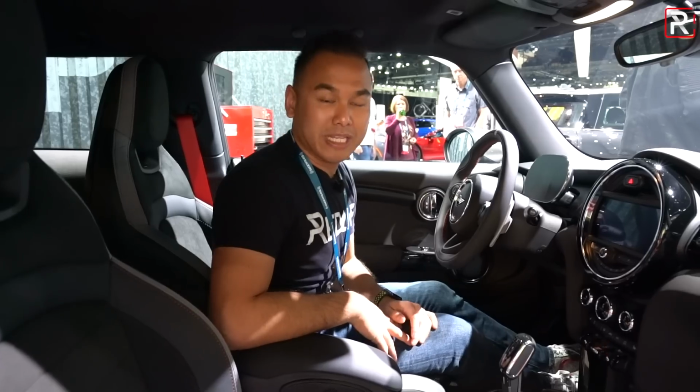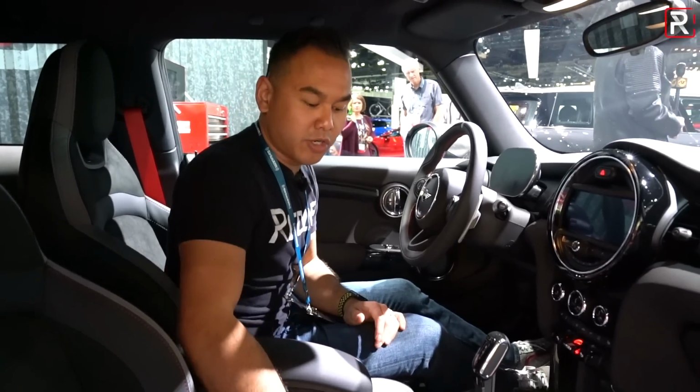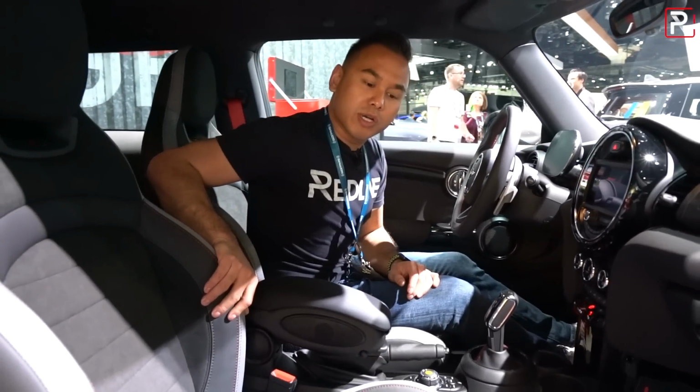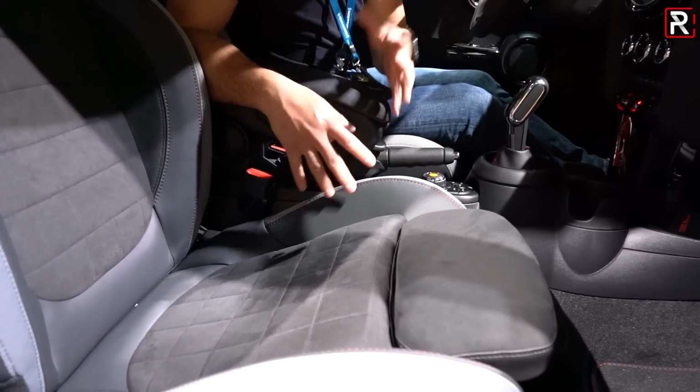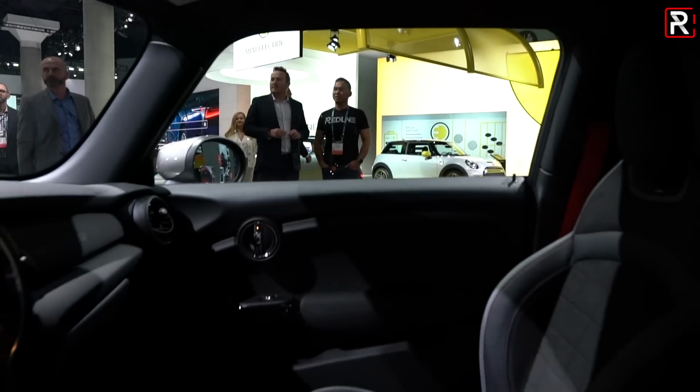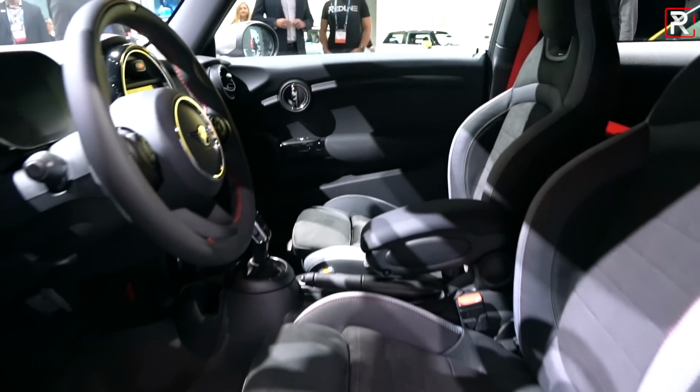Now on the inside of the GP version, you can see there are some exclusive details in here to kind of remind you you're in the high-performance limited production model. The seats are going to be the first thing. These are a little bit more aggressively bolstered. I also like the fact that they put suede Alcantara with these contrasting stitching. These are basically the only seats you can get. They're a manual adjustable seat, which, remember, this is supposed to be a race car.